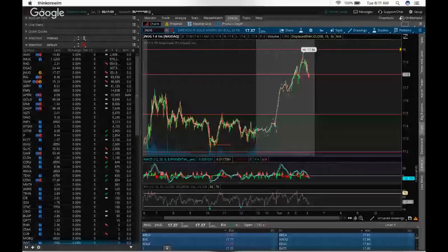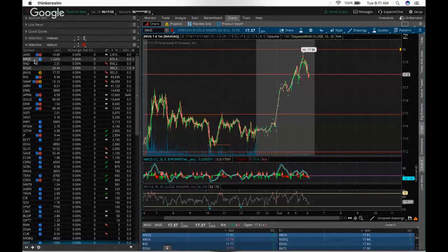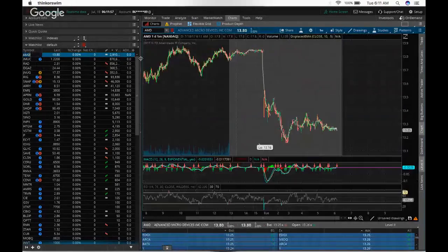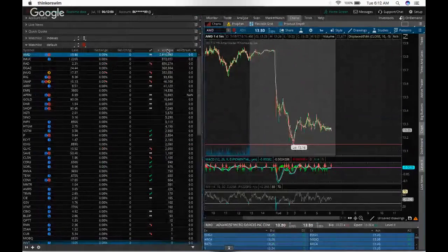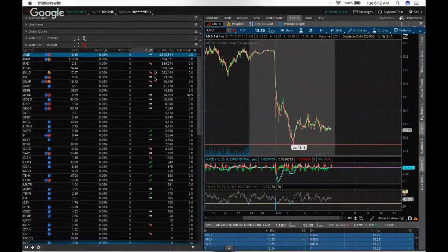Alrighty, there we go. This is the TD Ameritrade Thinkorswim platform for those that are going to be asking. So this is JNUG. Let's go down the list. The way I have my watch list set up, from top to bottom, I like to focus on volume. You can simply click there, and then click it one more time. From top to bottom, you'll see the highest volume, and then it goes down to the lowest volume.